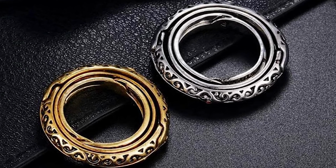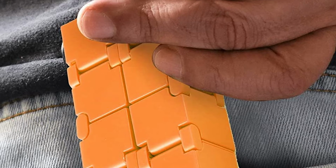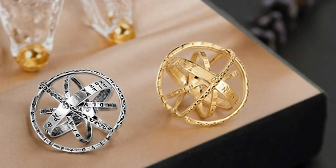Hey guys, today we are going to take a sneak peek at the best fidget toys in the market. So if you're planning to buy one, then you're in the right place.